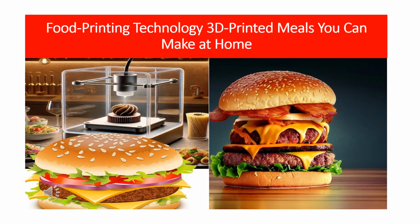Today, we'll explore the incredible rise of food printing technology, how you can create 3D printed meals at home, and what this innovation means for the future of food. Whether you're a tech enthusiast, a foodie, or just curious about how automation is reshaping the culinary world, you won't want to miss this. The birthday cake surprise.